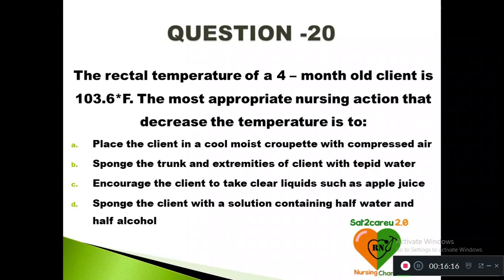Question number 20. The rectal temperature of a 4-month-old client is 103.6 degrees Fahrenheit. The most appropriate nursing action to decrease the temperature is to: option A, place the client in a cool, moist croupette with compressed air; option B, sponge the trunk and extremities of the client with tepid water; option C, encourage the client to take clear liquids such as apple juice; and D, sponge the client with a solution containing half water and half alcohol.